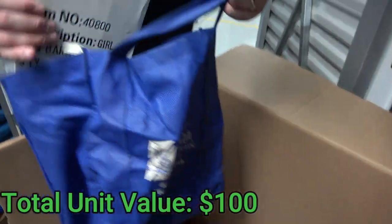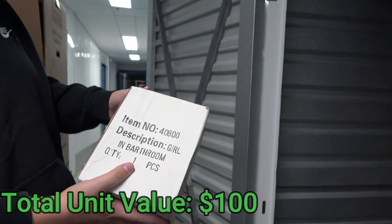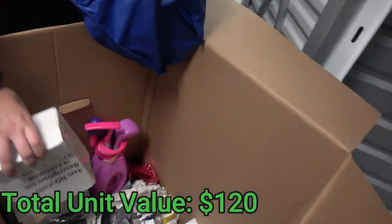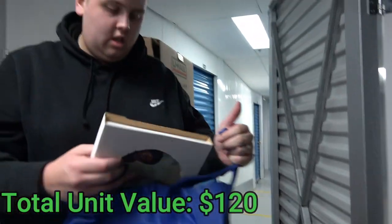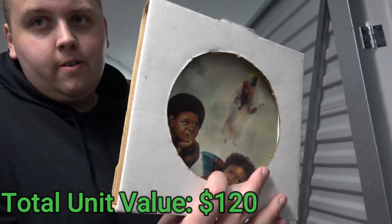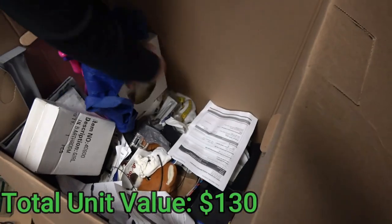What's in here? Another one of these, the girl? It's the same thing, the same artist. Now we have the boy and the girl. There's also another thing in here. It looks like it was done by the same person, the same style of art. So, a lot of stuff by this guy.